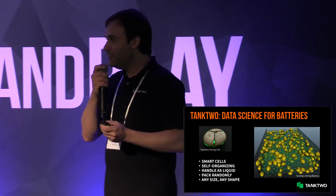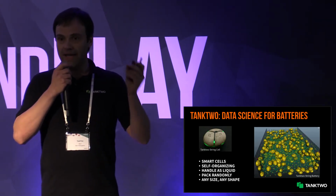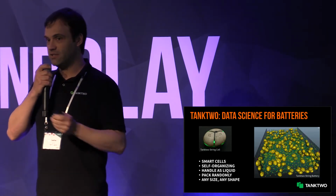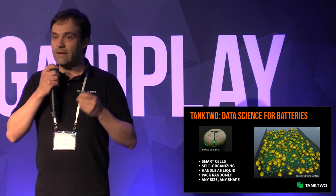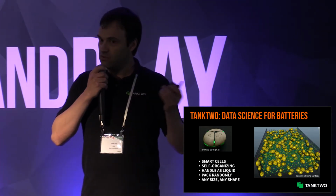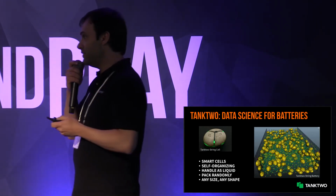So what we do, we make battery packs with thousands of small, egg-shaped, intelligent cells, which you can throw together in a container at random, unorganized, any container of any size, any shape, and they work together as a mesh network, as a battery pack. The data science that we use takes care of all the complexities to make it work together, and for the user or the host application, there is no difference.